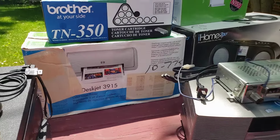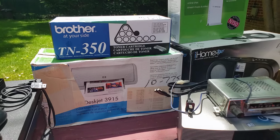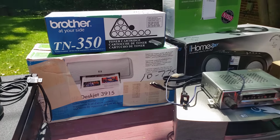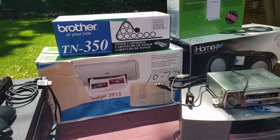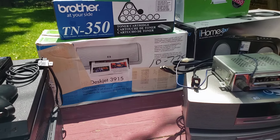Some things back here, new in the package, sealed stuff. First of all, the Brother toner cartridge, the TN350, not worth a whole lot. Some of these other ones, the other models, can go for quite a bit, even in the hundreds of dollars. That one's worth about 30 bucks, something like that.